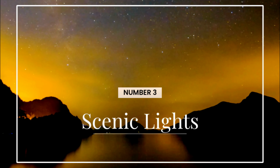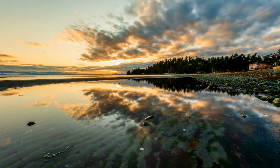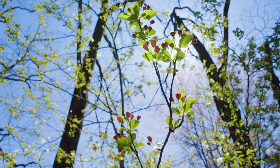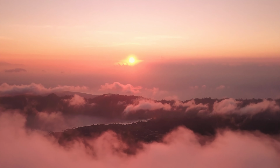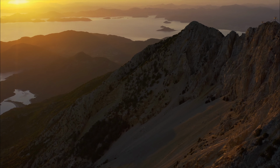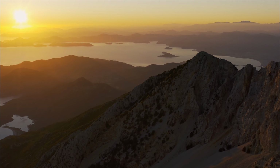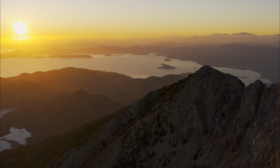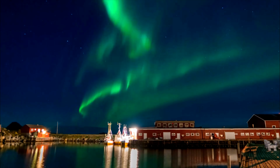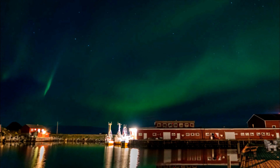Number 3, scenic lights. Here, depending on the season, you can either see the midnight sun or northern lights. Between the end of May and early July, Lofoten experiences pretty much 24 hours of daylight, with extremely long sunrises and sunsets. And of course, in the winter, you can marvel at the aurora or northern lights, which can be experienced roughly from the end of September and all the way through the spring.